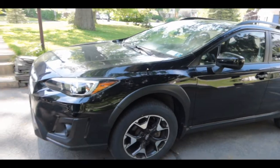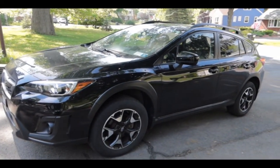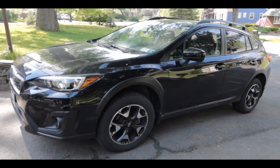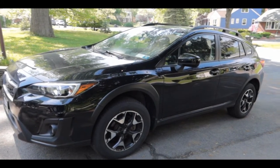So the Subaru gets, I would say, a 9 out of 10 stars. The reason for that is it has everything, but this is not the top of the line one, and that's why it gets 1 point off.